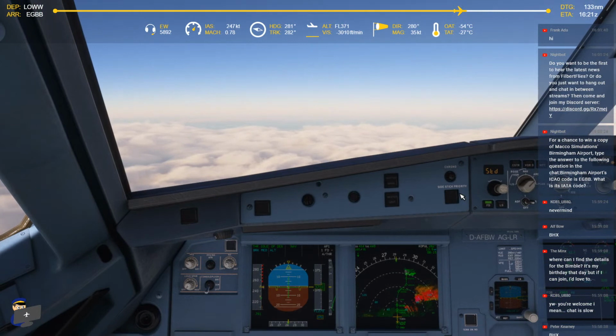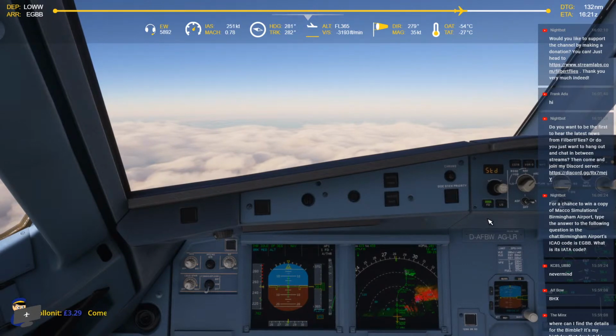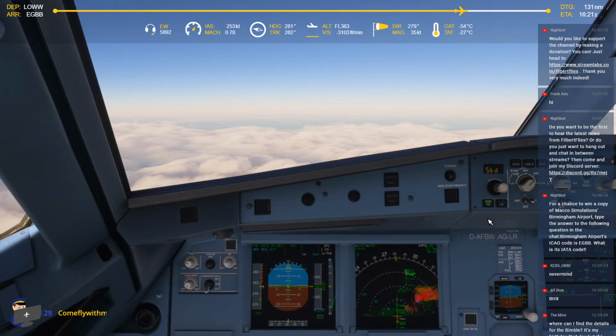Breaching the cloud layer. You need to be with Heathrow Director 119.725. 119.725, thank you. Beluga 15, speed 250 knots or greater, descend to flight level 100. 250 or greater, descend to flight level 100 for Beluga 15.